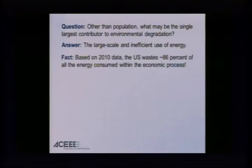Other than population, what might be the single largest contributor to environmental degradation? I would argue the large scale and inefficient use of energy. And I think the numbers are going to surprise you here. This is based on my work coming off of my research sabbatical the past year with my colleague Bob Ayres, Robert Ayres. Some of you may know Ayres. Bob is a physicist, his first degree, but an economist.